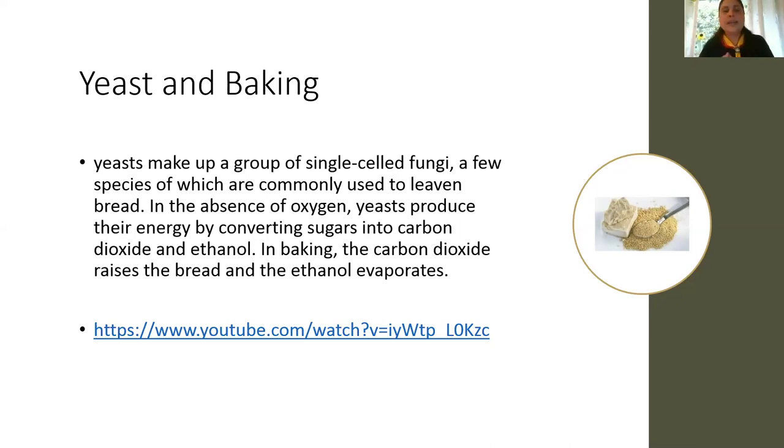And I put a link there for you to look at when you download these slides later. You can go to that YouTube video and see how the yeast works. But that is basically what happens with the yeast and the baking. The yeast starts eating all the sugar of the whole wheat flour or the sugar that you had to add to your recipe.